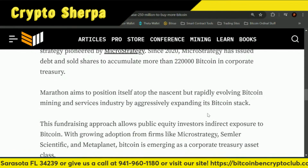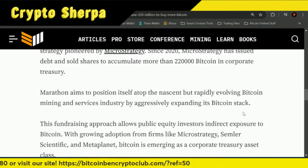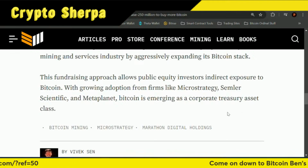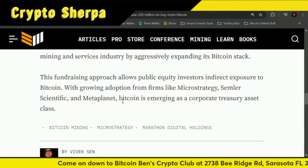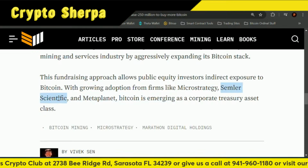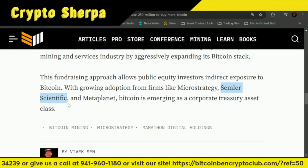Marathon aims to position itself atop the nascent but rapidly evolving Bitcoin mining and service industry by aggressively expanding its Bitcoin stack. This fundraising approach allows public equity investors indirect exposure to Bitcoin. With growing adoption from firms like MicroStrategy, Semler Scientific, and MetaPlanet, Bitcoin is emerging as a corporate treasury asset class. Semler Scientific, how have I not heard about these guys? Whenever I hear news articles, I'm always hearing MetaPlanet and MicroStrategy buying it. Now we've got Marathon, but Semler Scientific. I think I need to look in the news and find how much they're actually holding or what they've been up to. So that's Marathon's news for you, and how they're going to add more Bitcoin to their strategy.